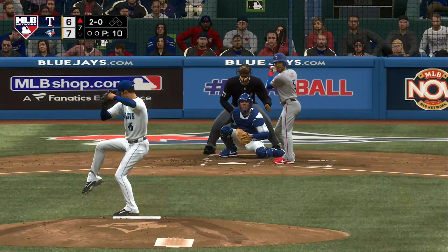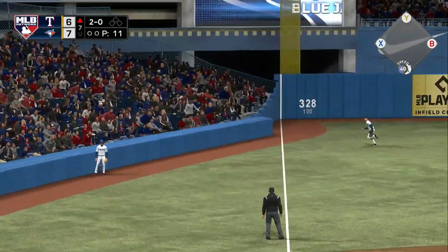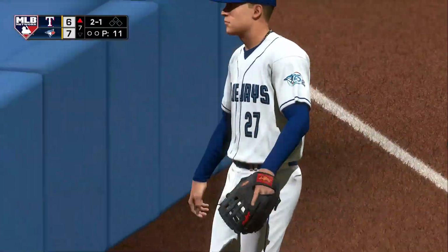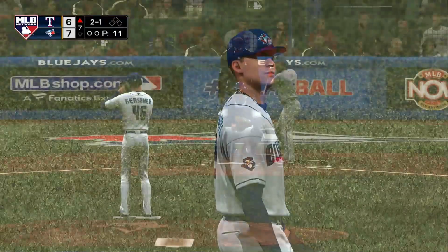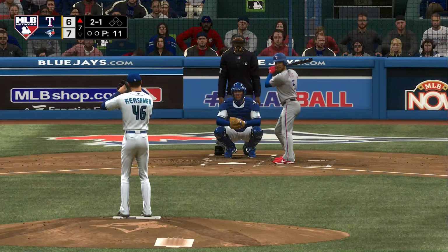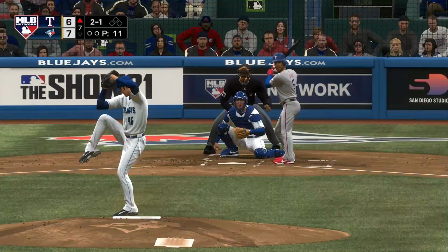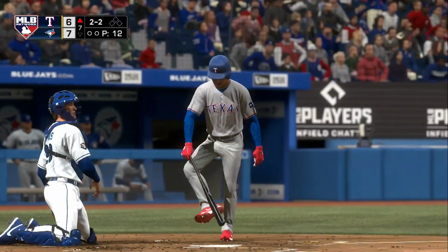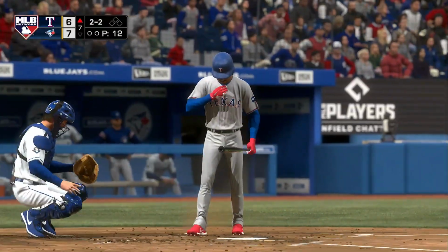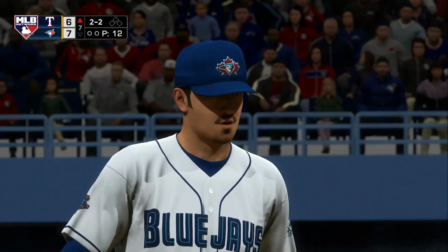2-0 count. The pitch. Lifted down the line in left. But this is going to wind up a foul ball. The 2-1 is in there for strike number 2. Hey, it looks like this guy's going to work in the upper part of the strike zone. It'll be interesting to see if this lineup can adjust to the way he pitches.